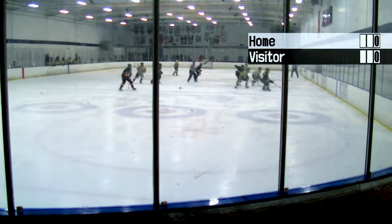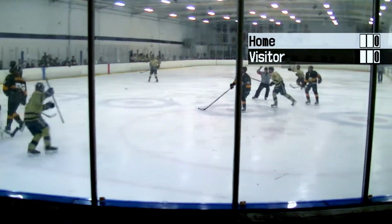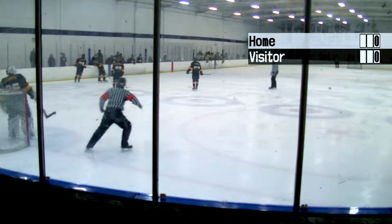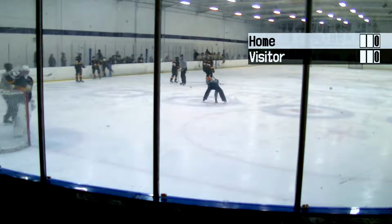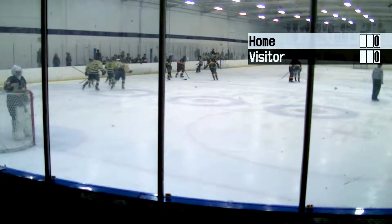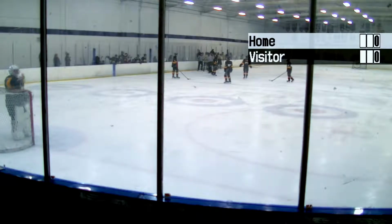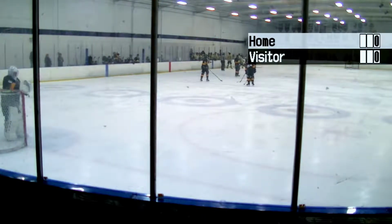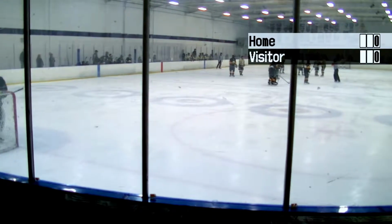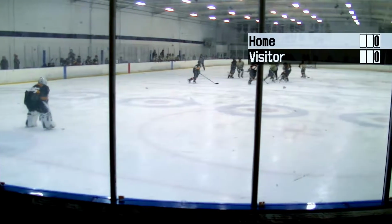Bears win the draw. Back to Jake, he circles back. D with Robertson, it's picked off. Shot comes in. Oh! Off Jackson's blocker. And GSE gets the equalizer just like that. That shot looked like it had glanced off the outside of the net for a moment, but it did just sneak inside the right post. No shift, here we go again. Center ice, 1-1.